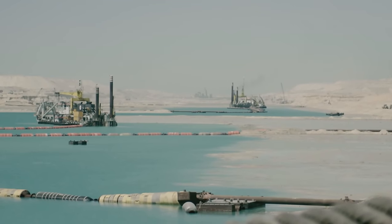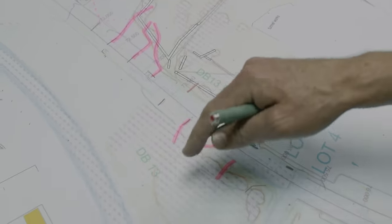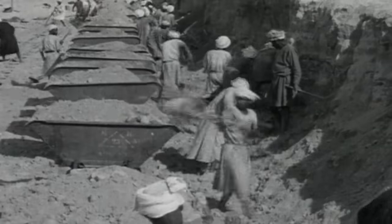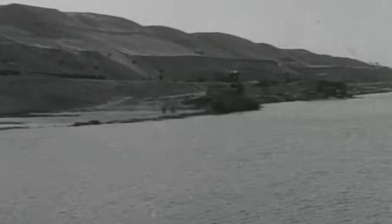The work on the new Suez Canal is added to a long series of construction sites on the waterway that have been underway since its creation in the 19th century. The construction history of this megastructure dates back more than a century and a half.